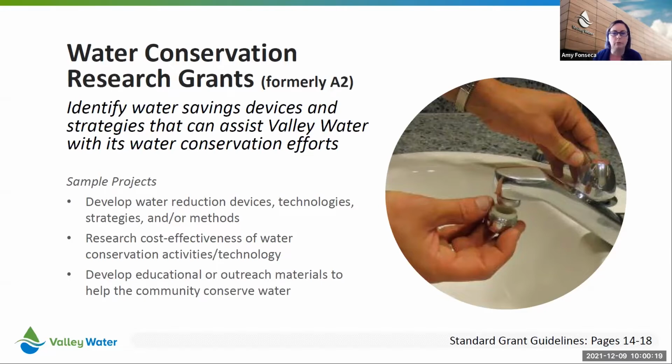First, we have water conservation research grants. This is for identifying water saving devices and strategies that can assist Valley Water with its water conservation efforts. Sample projects include developing water reduction technologies, researching cost effectiveness of different water conservation activities or technology, or developing educational outreach or materials to help the community conserve water. The purpose of this grant type is for research.